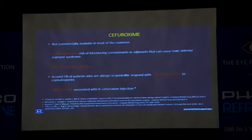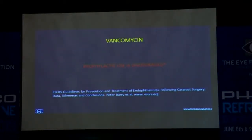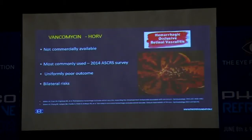And we all know there is no commercially available cefuroxime in most of the country except in Europe. There is a risk of introducing contaminants and adjuvants due to compounding, and there is always a risk of dosing errors. 5% of the patients show cross-reactivity to cephalosporin, and there have been reports of anaphylaxis. The prophylactic use of vancomycin has been discouraged because it has been reserved for gram-positive organisms like MRSA. And we are all very aware of hemorrhagic occlusive retinal vasculitis, which has been reported with vancomycin.